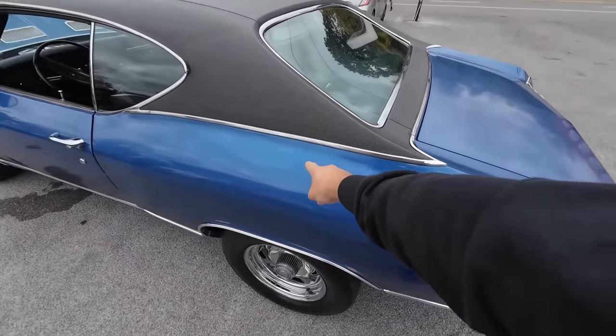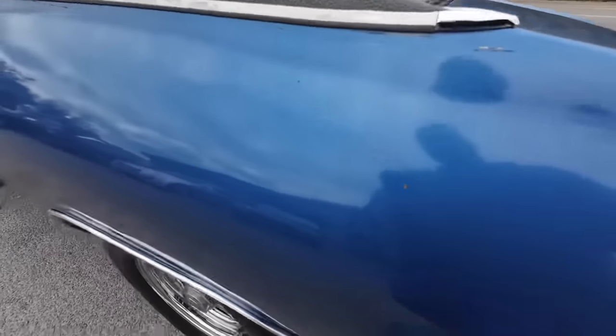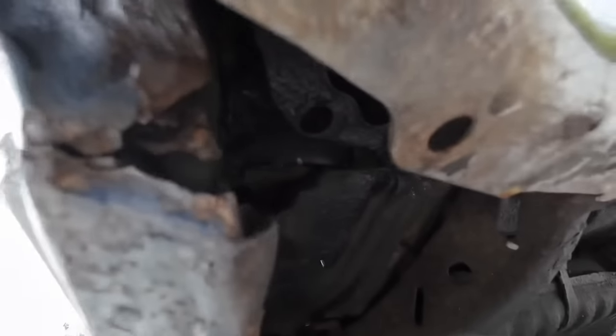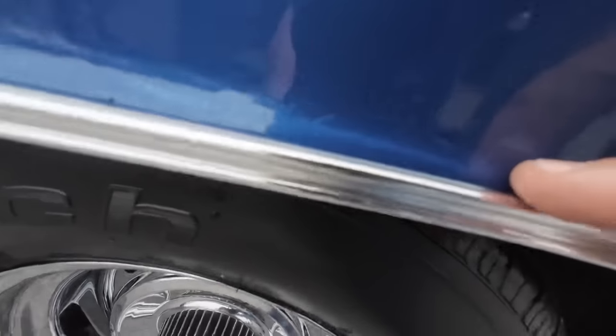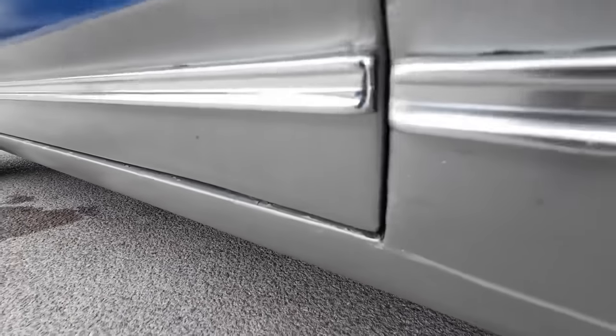You've got a bunch of scratches going down the side, seeing the paint there. A little rust in the back corner here. But down this side, you got chips at the bottom. You got little bubbles in the paint. Chips up here.